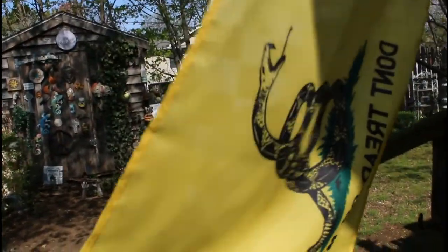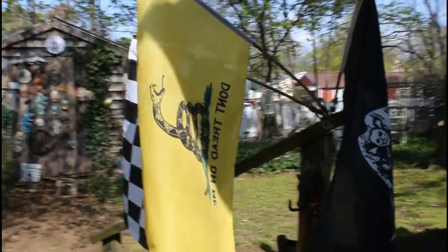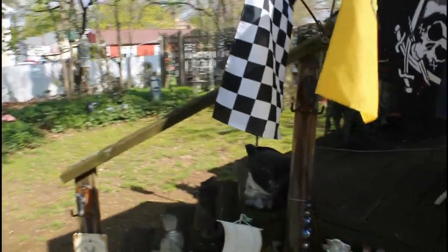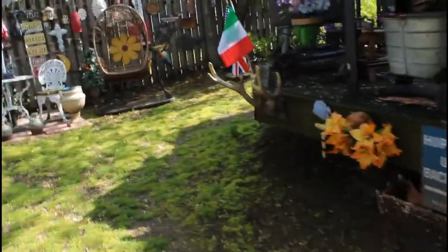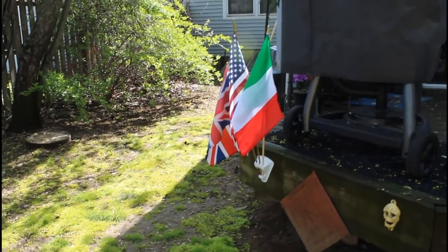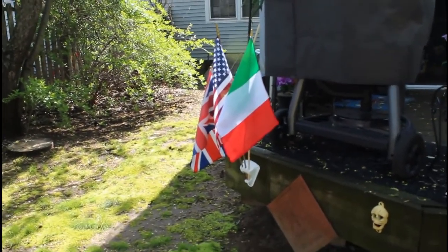And of course, I just put out my favorite flags. The racing flag. The Don't Tread on Me flag. And the pirate flag, of course. You can see how beautiful it is today. There's barely a breeze. Yeah, I definitely have to find that new British flag. It's gotta be somewhere.